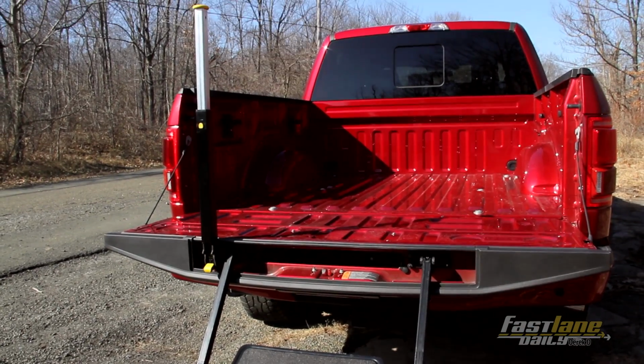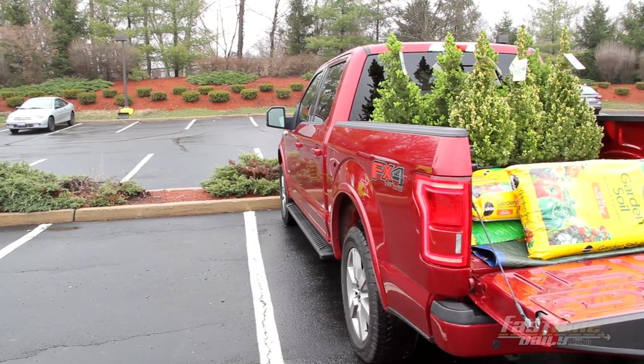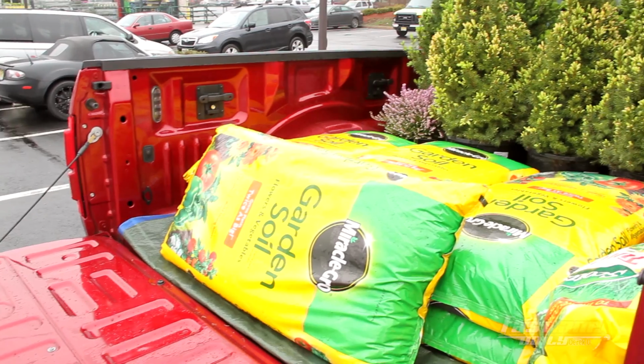out of the bed. I took this truck to the local garden center to pick up some stuff. Packed a bunch of shrubs, soil, and fertilizer in the back of it, and the step was a big help trying to get stuff in and out.